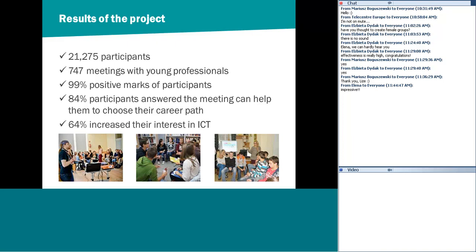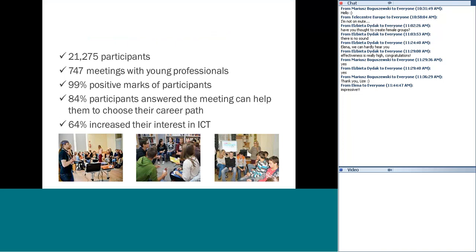And comparing to 4% of people studying ICT, this is something we are also proud of, that 64% of people answered that the meeting increased their interest in studying ICT or building ICT skills.